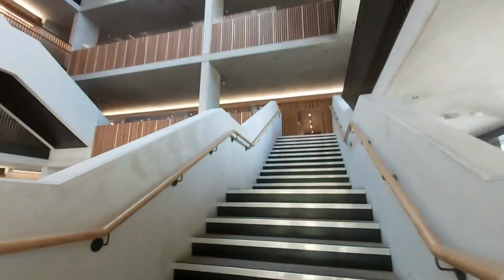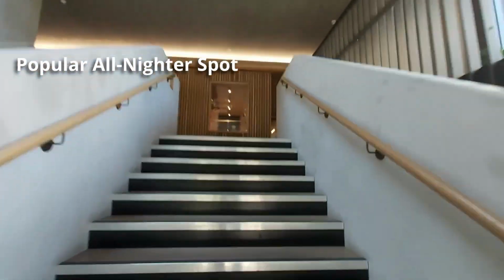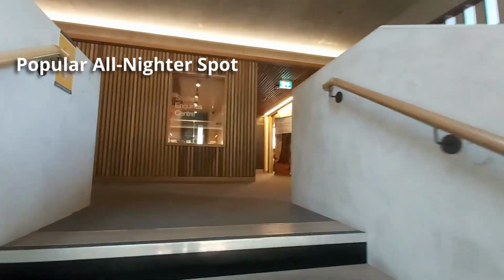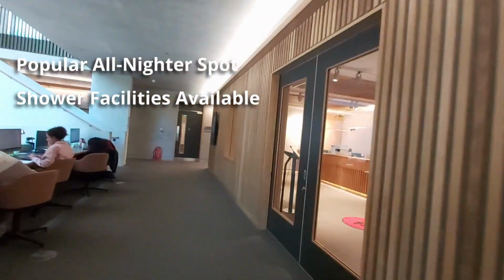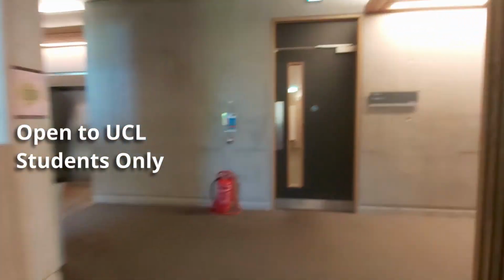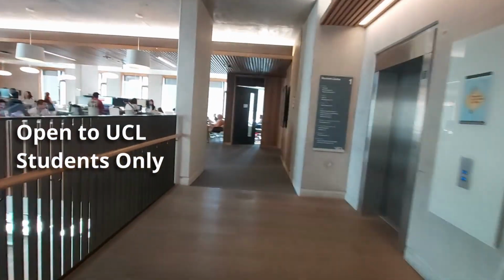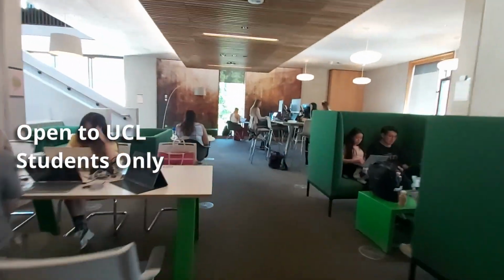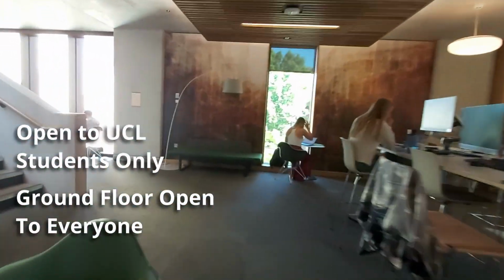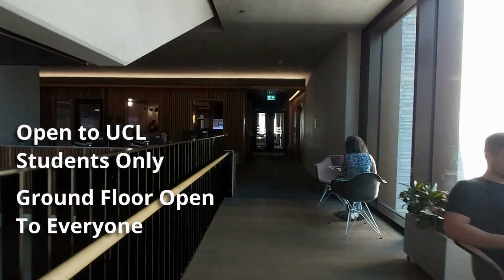As a result of its opening hours, this is no doubt a popular spot for students wishing to pull all-nighters, or at the very least work until the early hours of the morning. And to top it all off, they even have their own showering facilities designed with this exact purpose in mind. It's only accessible to UCL students, but the exclusivity just makes it all the better, as you'll be more likely to be able to claim a study spot in this popular space before they're all taken. And even if you're not a student from UCL, there are a few desks and spaces available to work on the ground floor which don't require card access.